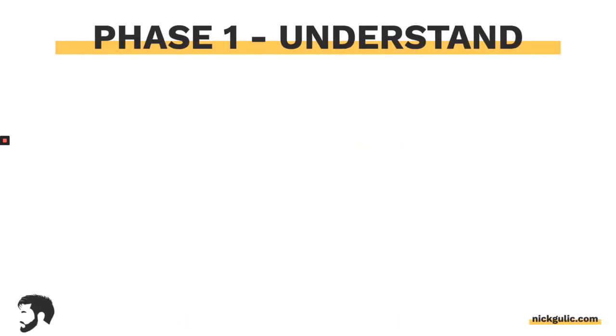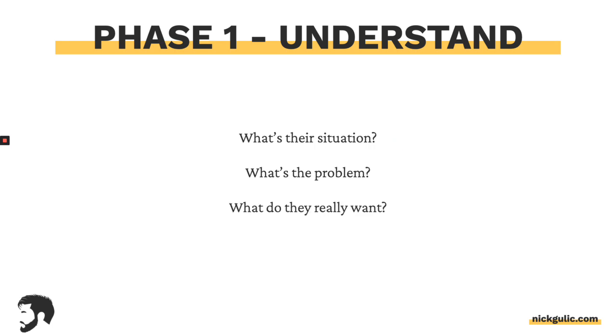So phase one, right? Let's kick this off. The meeting has started and we've gotten all the greetings out of the way. We're down to business. So as part of the understanding phase, there's three key things we really need to understand. Number one, we need to know the current situation. Two is we need to know the problem that they're facing and the impact of that problem. And then we need to know what they want. Like, what are their goals in working with you? What do they want to achieve by having this solution that you're going to be putting in place?